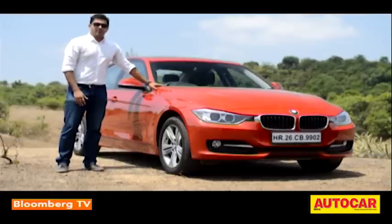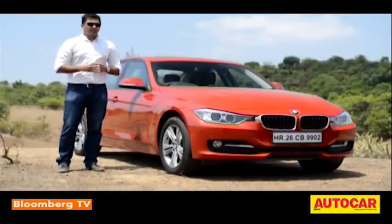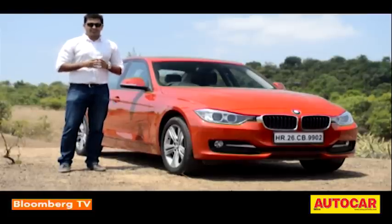This is the BMW 320d and it has been the favorite choice in its segment. When we last compared it to the Audi A4 and the soon-to-be replaced C-Class, it won quite convincingly. But now there's a new kid on the block.